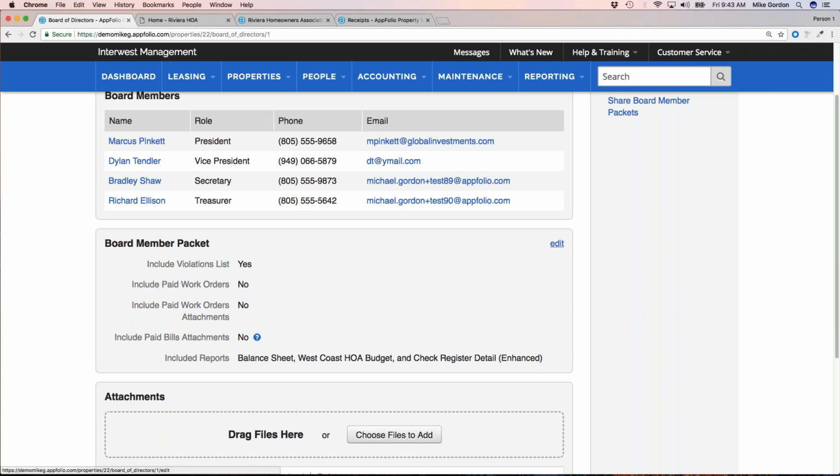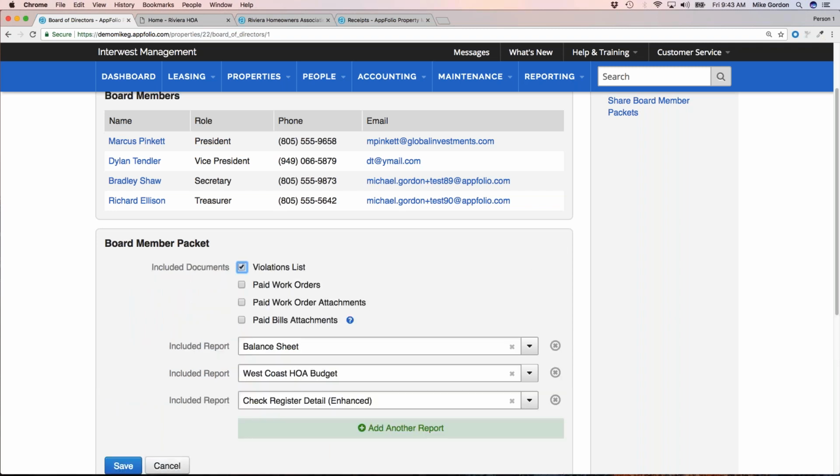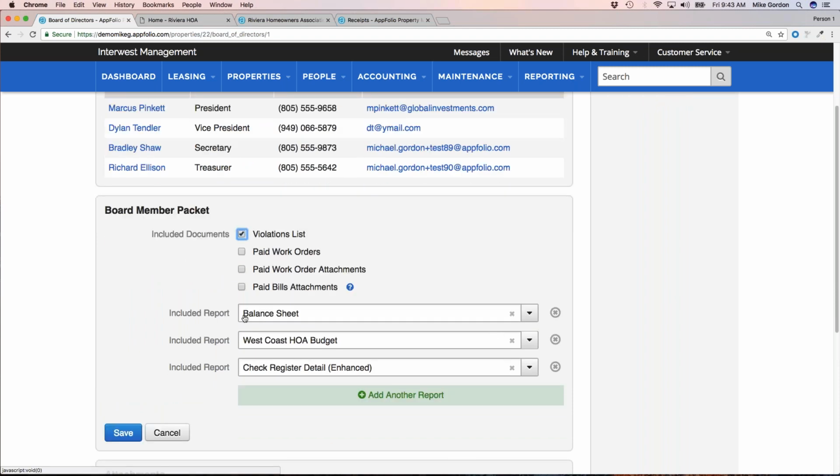So from this, if I look here, I can see that they get the violations list. They don't like any attachments for paid items like invoices or work orders, but it's just a simple checkbox to change that. And then I also have here the reports that I like to include. In cases where you see that the included report says something like West Coast HOA budget, that's because you can actually configure and save reports to look and feel the way that you want or that your boards want, and actually share those in the packet as well. So not only do you have our stock reports that you can send to them, you can also configure reports especially for them.